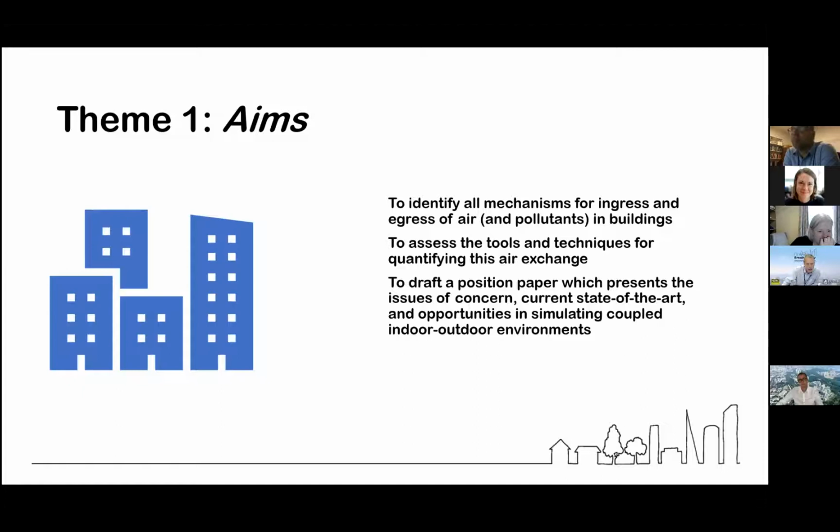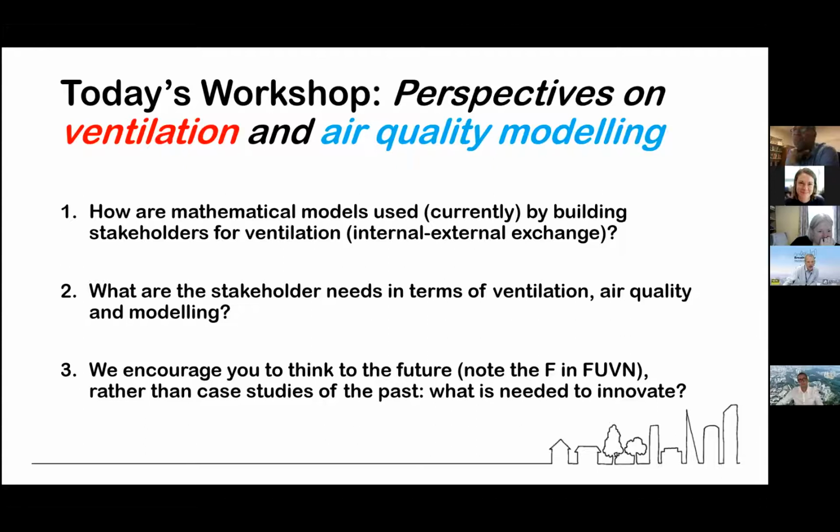So specifically today then, what's our workshop about? We've entitled it Perspectives on Ventilation and Air Quality Modelling. So what we're interested in here is to find out about what mathematical models are used currently by all building stakeholders. So this is not a building physics seminar. It's a seminar for manufacturers, it's a seminar for users, anyone who needs to understand, who wants to understand internal, external air exchange in buildings.